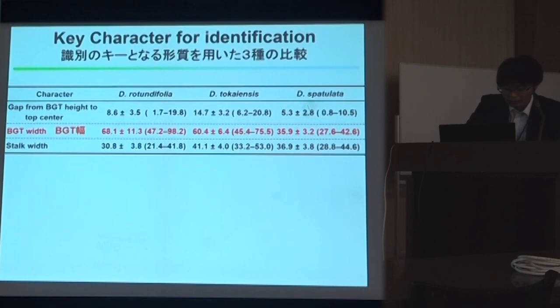Most of the D. tokaiensis showed values intermediate between those of the parent species, but only for BGT width among all traits, the maximum of D. tokaiensis was lower than the minimum of the other two species. It means the trait of BGT width had no overlap among the species.